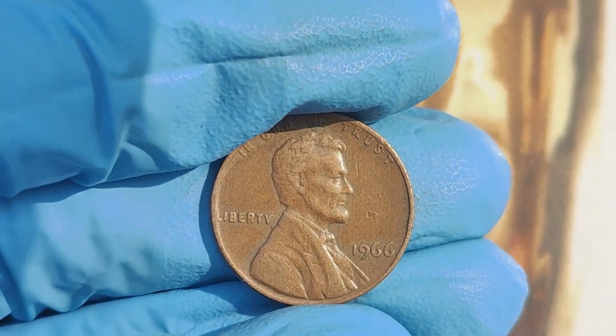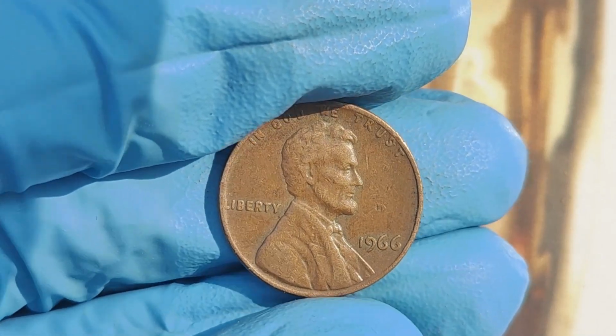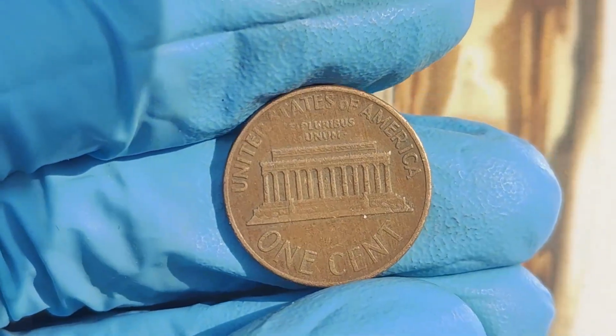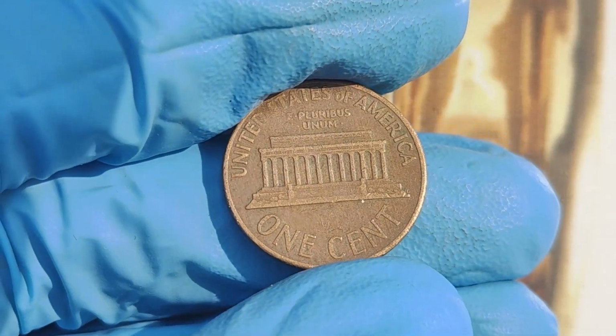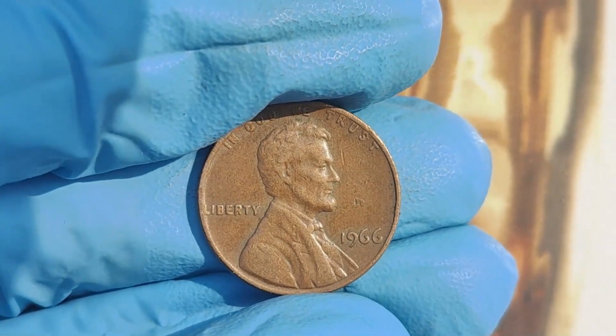Let me leave you with this: imagine the joy of discovering that your humble penny is worth a fortune. Imagine the doors it could open: a dream home, financial freedom, a legacy for your family. But dreams like these don't wait. Take action now, and who knows? The next great coin discovery could be yours.